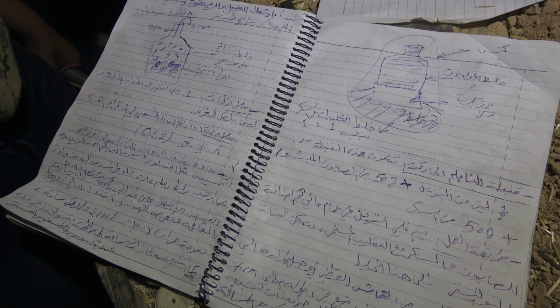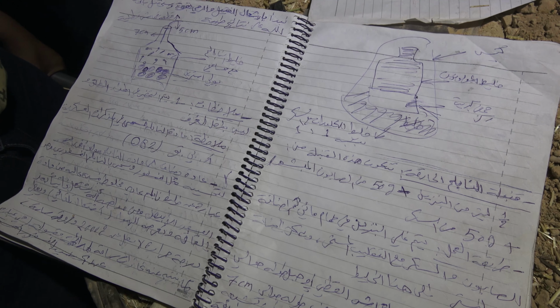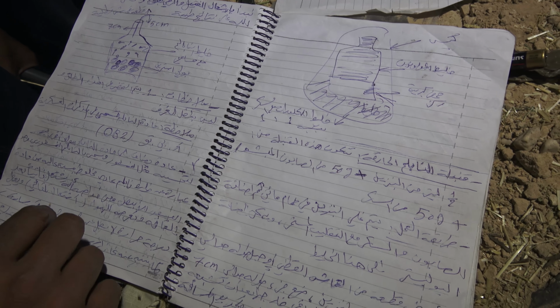They call them this mix, phosphorus and napalm. So they're mixing both.